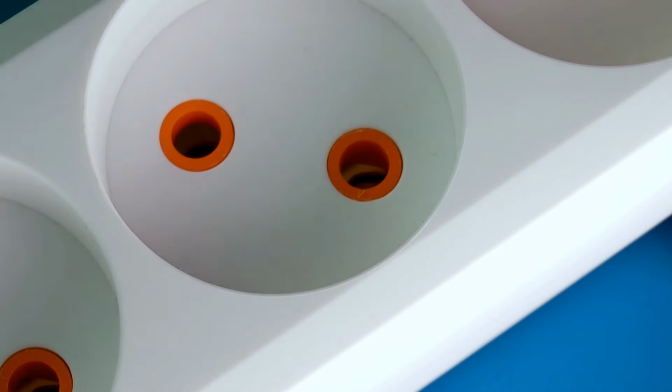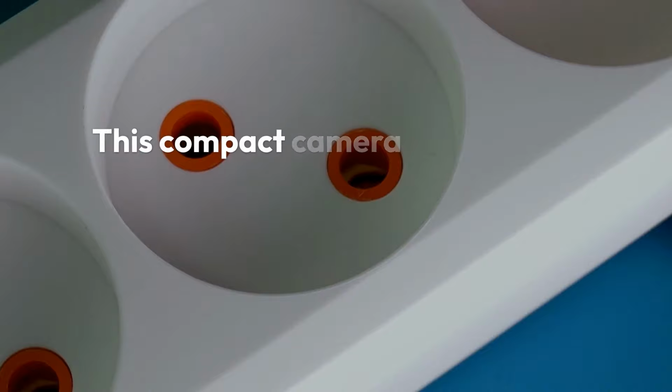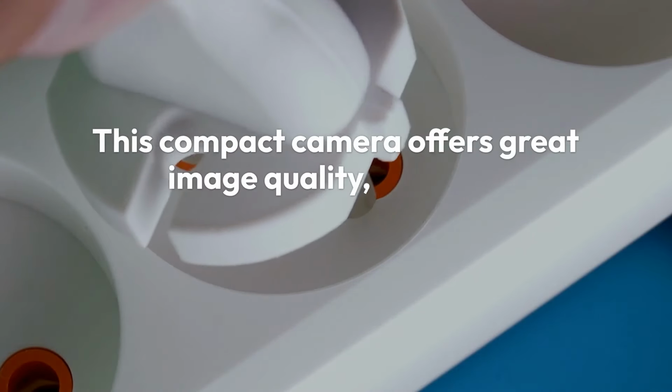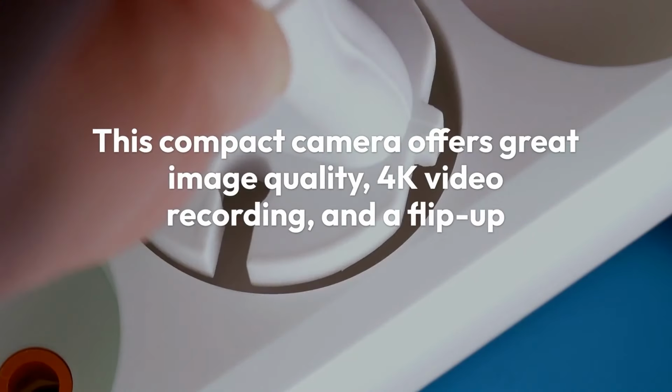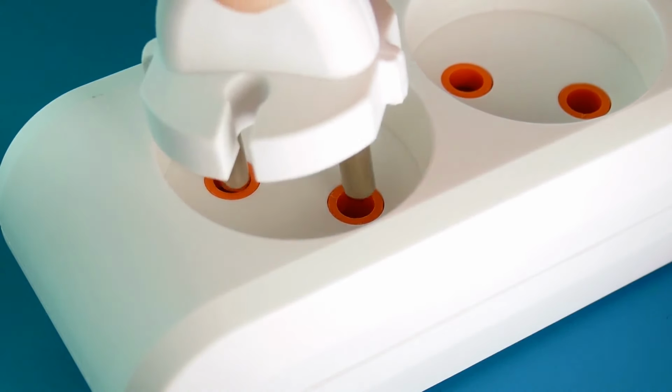Another great option is the Canon PowerShot G7000 X Mark III. This compact camera offers great image quality, 4K video recording, and a flip-up touchscreen. It's a favorite among vloggers and travelers for its versatility and ease of use.